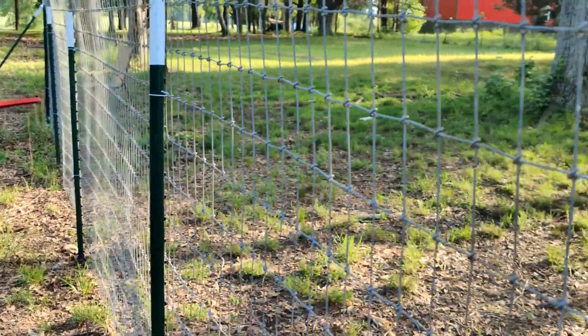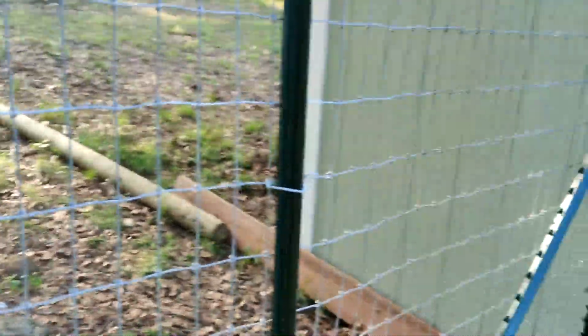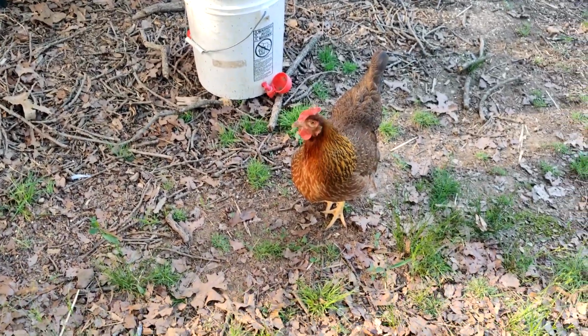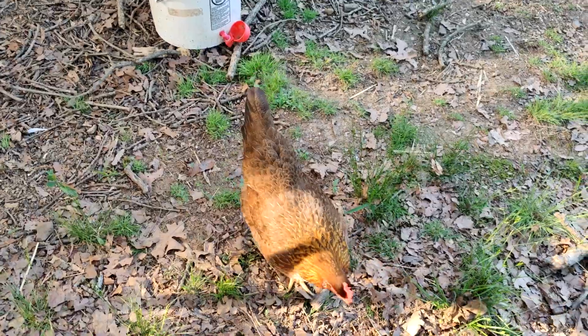But yeah, it's not great, it's not bad, and I feel like, for having no idea what I'm doing and just learning this sort of thing, it looks pretty good. So, what do you think, ma'am? Yeah? Is it a good fence? Hopefully it'll keep the coyotes out.